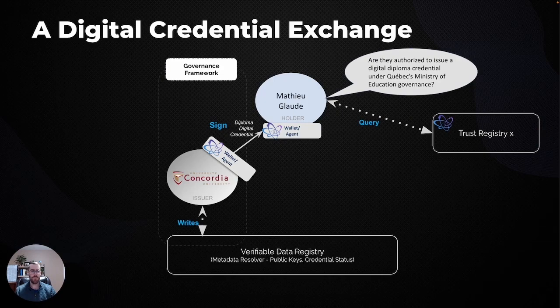If they know where to look for the trust registry, and this is what I'll demonstrate right now, the mobile holder could build connections or add trust registries as contacts within Orbit Edge, and then use these contacts or connections to ask questions whenever they are seeking trust inputs to help inform trust decisions. So let's see what that looks like.